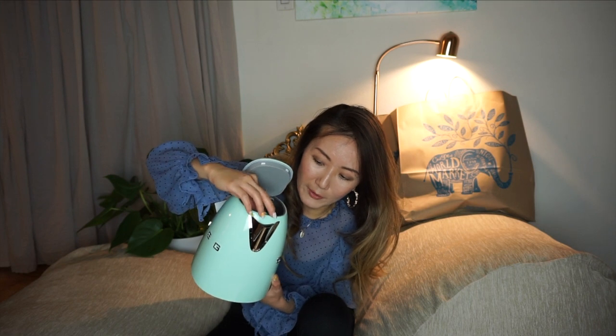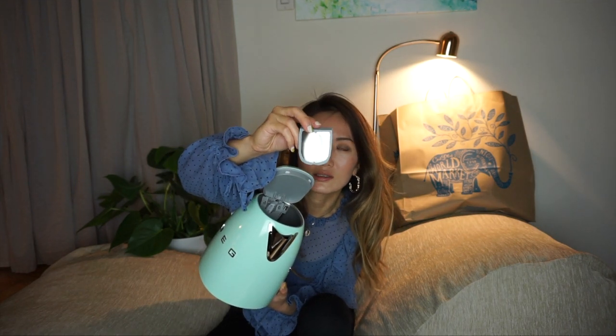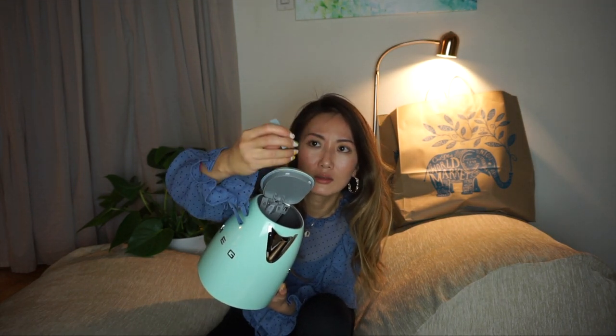I love it. It also has these little parts, I guess it filters the water, maybe to filter out chemicals or small particles in the water. Anyways, this is beautiful. I might get another Smag product. This is my first product from Smag, and I know it won't be the last.